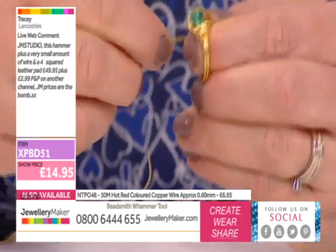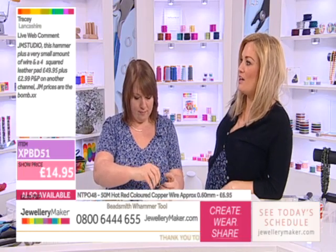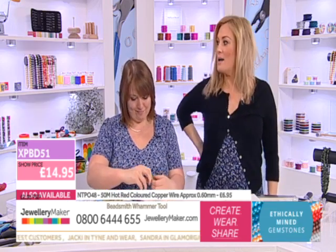Really organic shape. Tracy in Lancashire saying this hammer plus a very small amount of wire and a 4 squared leather pad, $49.95 plus $2.99 post and packaging on another channel. JM prices are the bomb. I love that. Thank you so much, Tracy, for doing that price comparison.